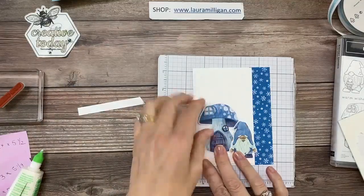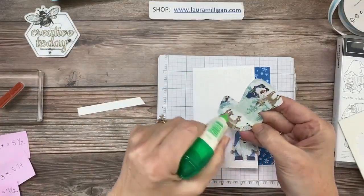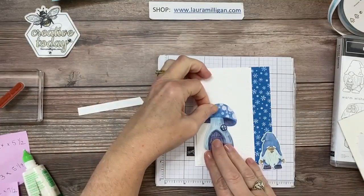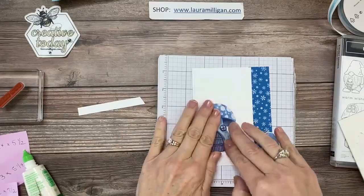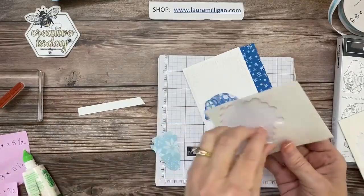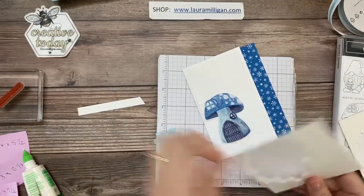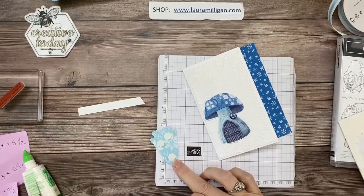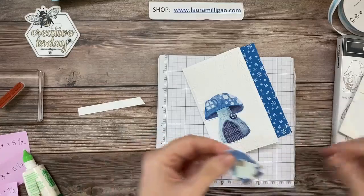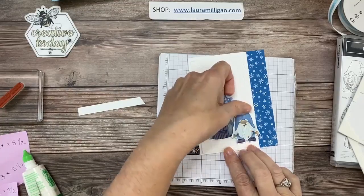Okay, then I'm going to take my mushroom and I'm going to add this little gnome. I'm going to attach the mushroom just flat, and then I'll pop up the gnome. Let's put that about right there. Give that a quick press. And then I'm going to add my gnome, and like I said, I'm going to grab my dimensionals and pop him up. And he's just going to be here right in front of his house, like that.